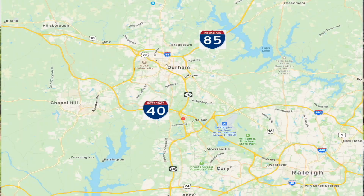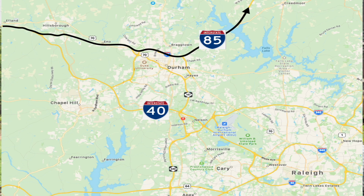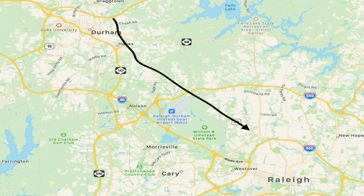As far as road access, North Durham is going to be real close to I-85, which will take you up to Virginia. It'll take you west towards Burlington and Greensboro, but it's also going to veer off onto Highway 70, which can take you into Raleigh. So as far as access around the Triangle, it's a really nice location.